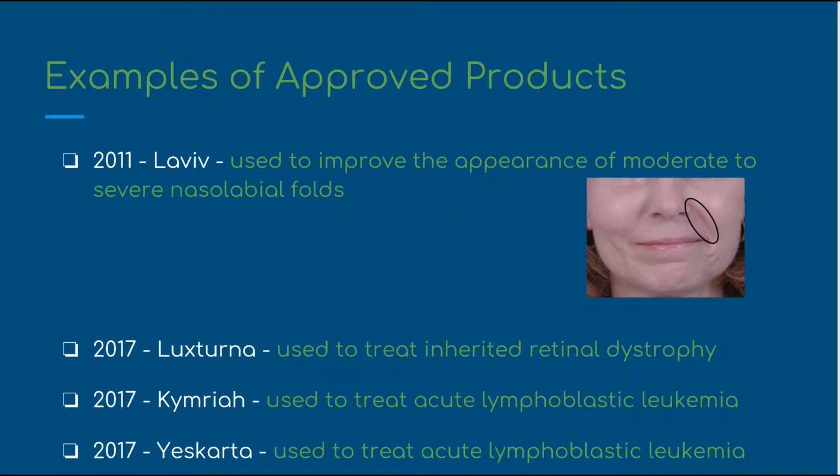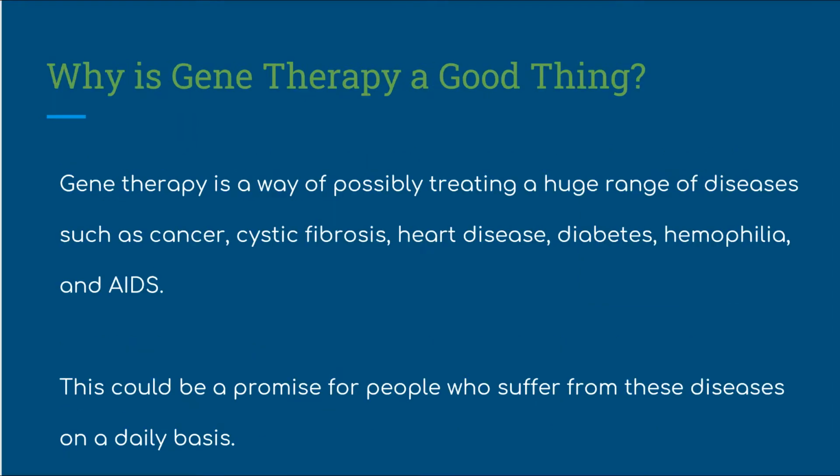So as I said earlier, there were around 20 products that have been approved, and some examples of these products are: in 2011, Laviv was approved, and this is used to improve the appearance of moderate to severe nasolabial folds, which I provided a picture of. In 2017, Luxturna was approved, and this is used to treat inherited retinal dystrophy. And in 2017, Kymriah and Yescarta were both approved, and they are both used to treat acute lymphoblastic leukemia.